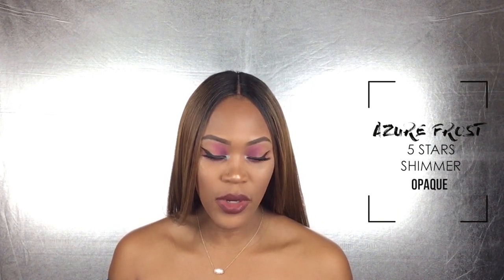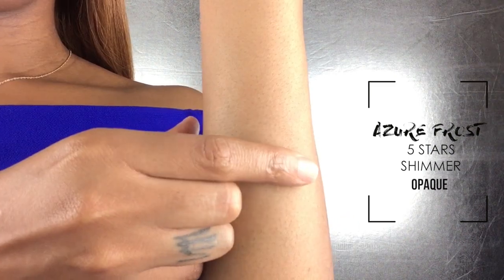The next color I have, I used on the inner corners of my eye, and it's called Azure Frost, and this is what it looks like in the pan. It has a 5-star rating and is described as an icy burst of blue with a shimmery finish, and the application is opaque, very creamy, very pigmented.